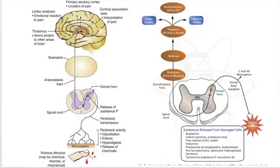So we basically have 3 portions of the nervous system that are responsible for the sensation and perception of pain. We have that afferent pathway, which begins in the peripheral nervous system, travels to the spinal gate of the dorsal horn, and then ascends into the higher centers of the nervous system. We have the interpretive center, which is within the brainstem, midbrain, diencephalon, and cerebral cortex. Then we have the efferent pathway that takes the information back down.